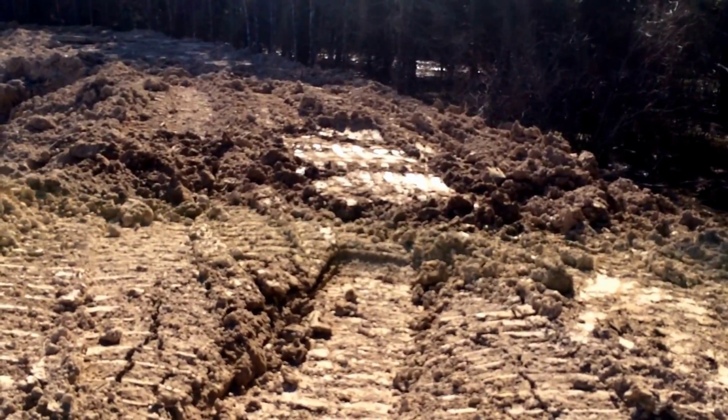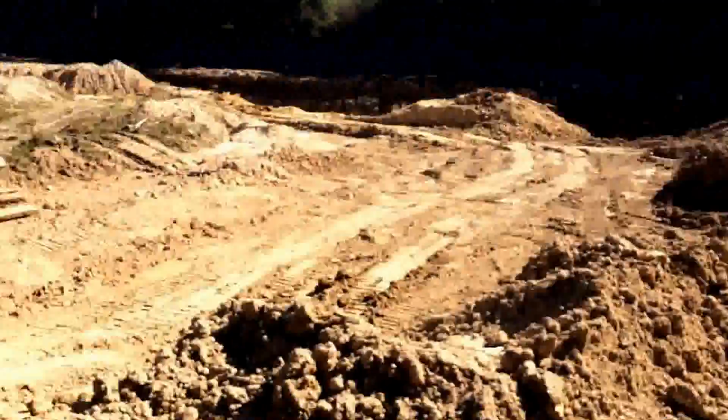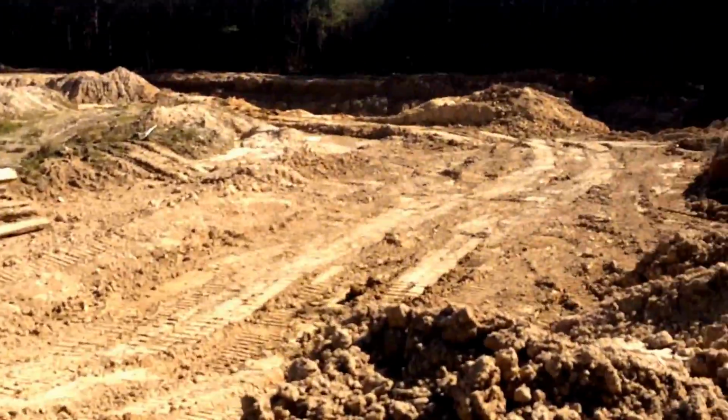Right there where it's shiny, that's a real gooey spot, so I put a few more bucket loads of dirt in there and tried to pack them in. But just basic cleanup and touch up today.